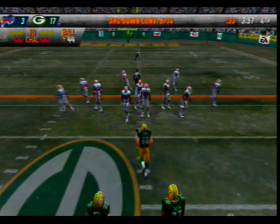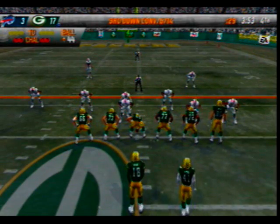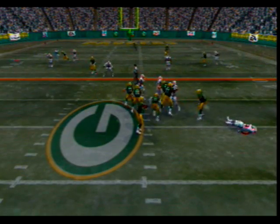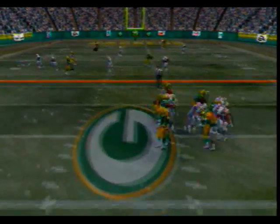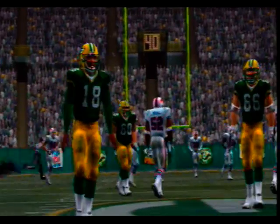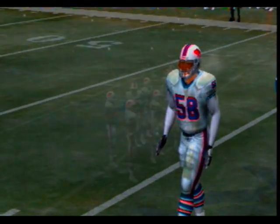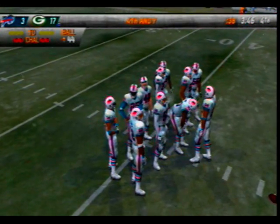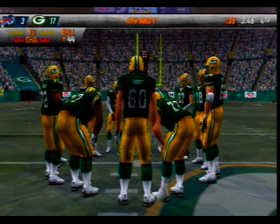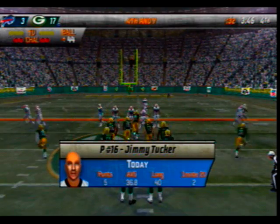To convert on this third down, they have to reach the 38. Buffalo comes out in their nickel package. Hangs in the pocket, gets rid of it. This one falls incomplete. Green Bay cannot convert a third down today. That's the ninth time. Let me tell you, I'm seeing a team who is getting physically beat up. Give a lot of credit to the defensive coordinator for being prepared and putting his players in a position to make plays.